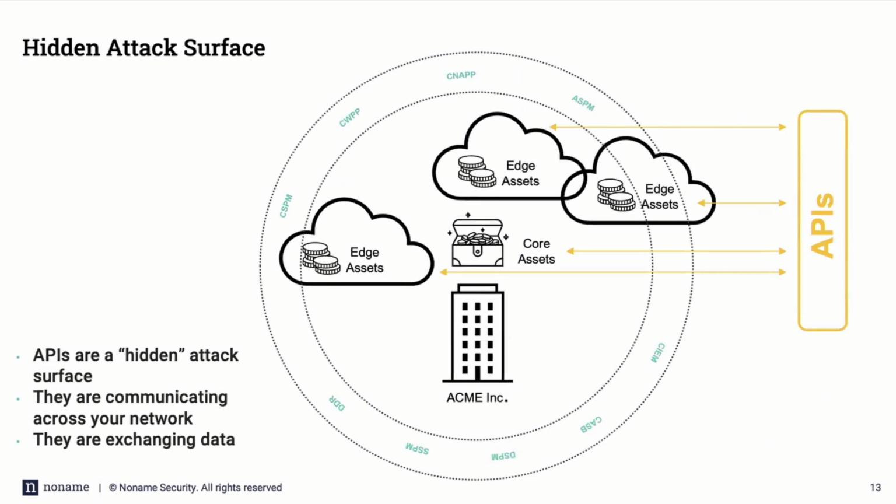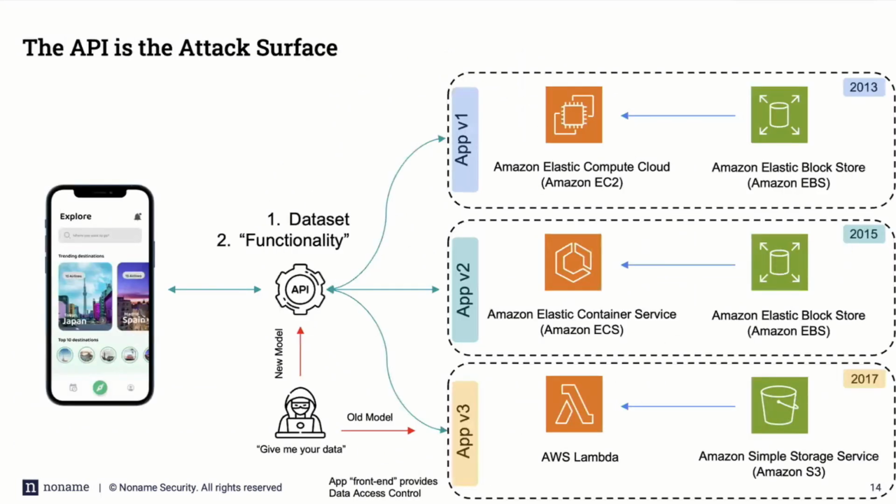So APIs are a hidden attack surface. There's a lot of tooling that we've built. Changing infrastructure requirements have led to changes in security tools. We have cloud workload protection programs, we have CNAPPs, we have CSPMs, we have DSPMs, we now have something called DDR for data protection. So there's many of those systems, but none of them are focusing on that hidden part of the network, which is the APIs and how they are exchanging data. That's the angle that we're trying to bring in, but integrating into that ecosystem, into that framework that already exists.